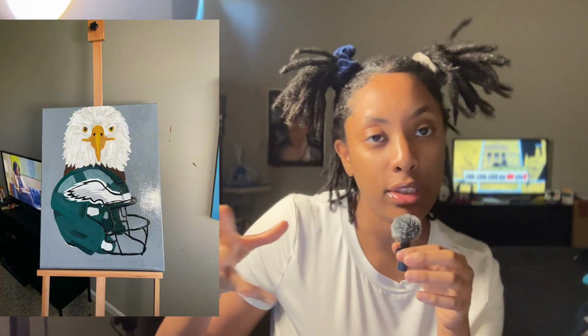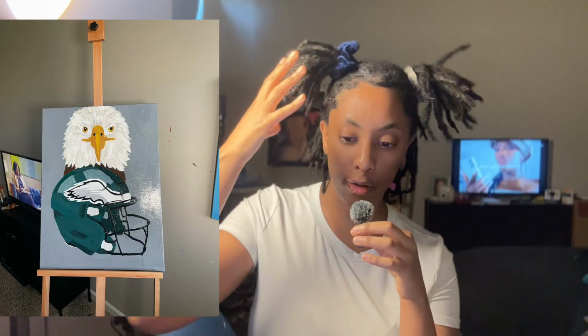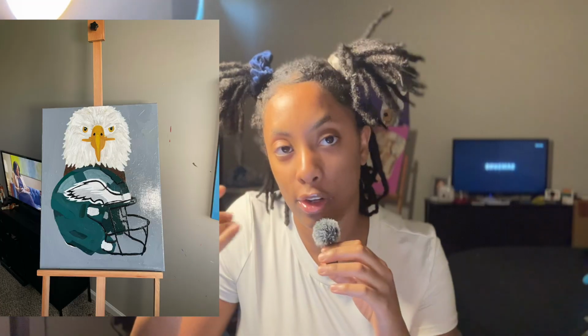The eagle that I originally wanted to do was one actually like full body on top of the helmet, but I just couldn't. I won't say I couldn't. It was just challenging for me to do. Plus, I never even painted animals. I don't even draw animals when I'm just drawing in my sketchbook.